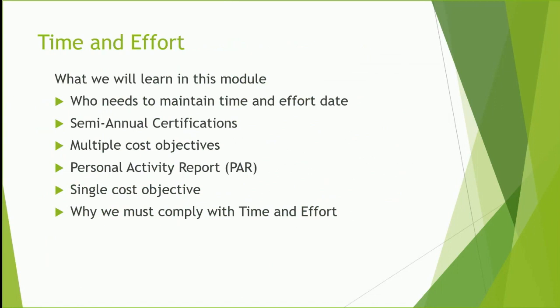certifications. You can do a semi-annual, and that is twice a year, if you do the same thing all the time. You're 100% doing Title III or Title IV or 21st Century, any of them, if you're doing them 100% of the time, you can do it twice a year. A multiple cost objective means you're going to be splitting your time between different projects. If you put a personal activity report with that, you can do that.